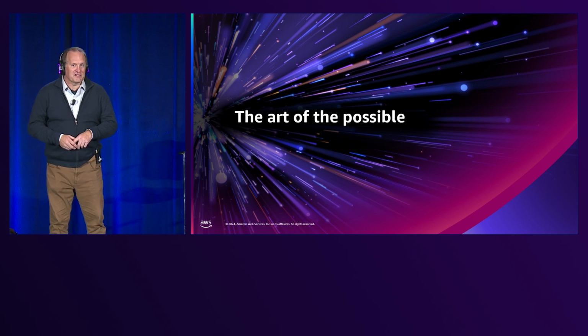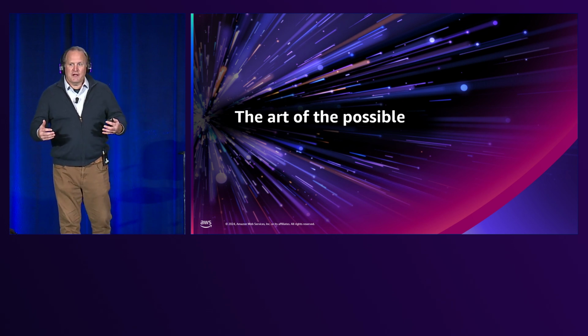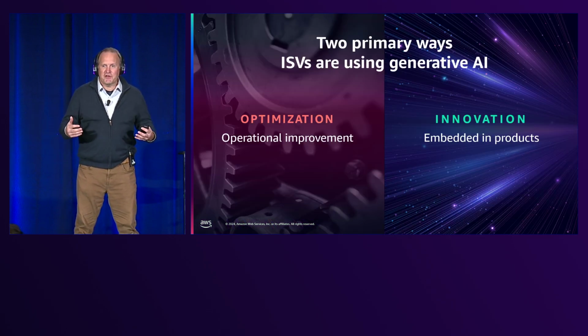As I mentioned, one of the things I get to do is spend a lot of time talking with a lot of different customers, and so I want to give you some insight into how we see many different software companies approaching generative AI and how they're using the technology as they make that part of their product strategy. So let's start by talking about the art of the possible. In the conversations that I'm having when we're looking at use cases, one of the things that we tend to see is that most software companies look at two different types of use cases and treat them very, very differently.